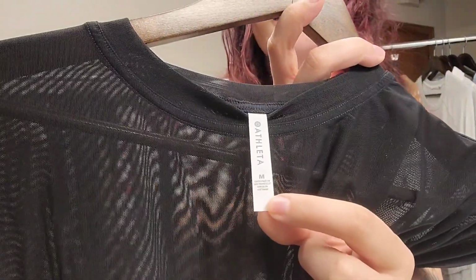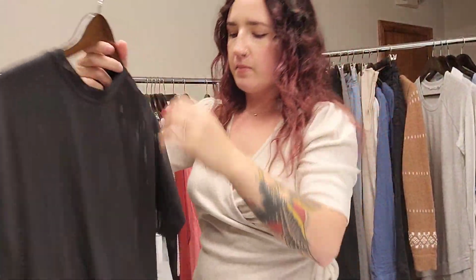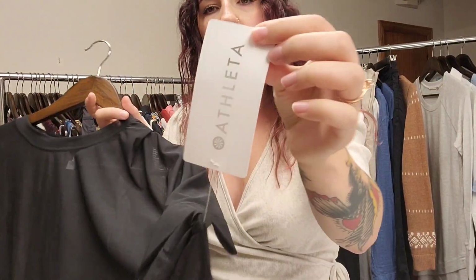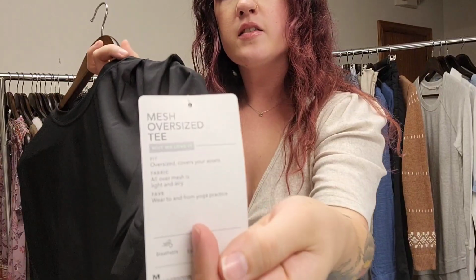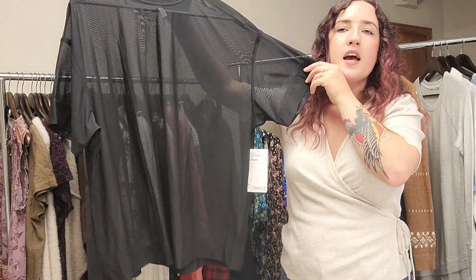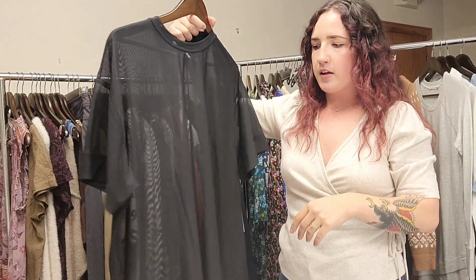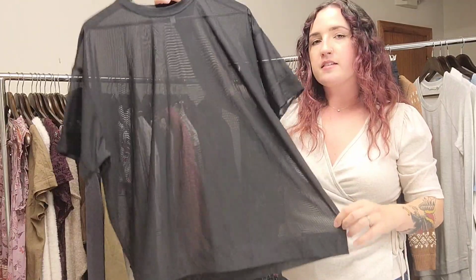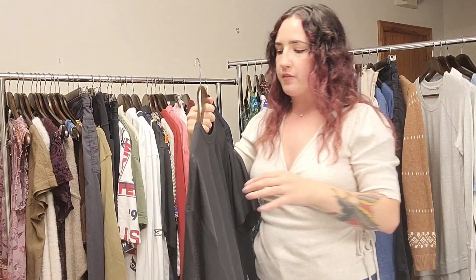This is Athleta, women's size medium. It is super oversized though, and it was new with tags. So this is called the Mesh Oversized Tee, and it's definitely oversized. I looked up Athleta women's mesh shirts, and they were doing pretty good. I think I will probably list this one for about $30 to $35.